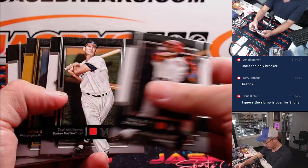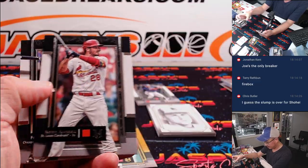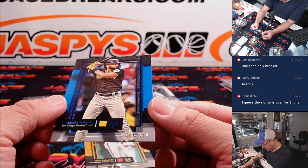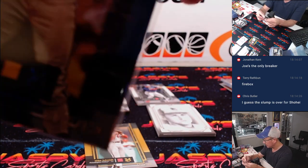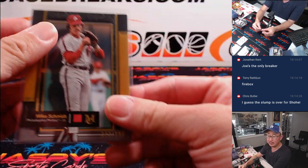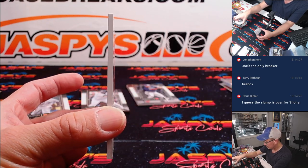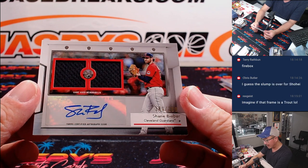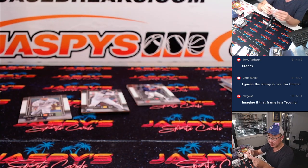Yeah, that's a way to break the slump for Shohei. That's right. There's Mike Schmidt to 199. And there's 62 out of 150 for Fernando Tatis Jr. That's for Cassandra and the Padres. Rob has the Phillies. He'll get the numbered Mike Schmidt. And we got a dual relic and autograph, the Biebs, Shane Bieber. 189 out of 299. Dual relic and autograph, Kevin and the Guardians.